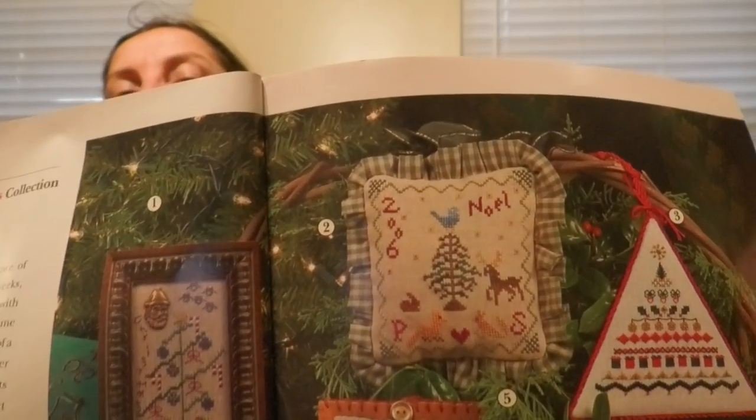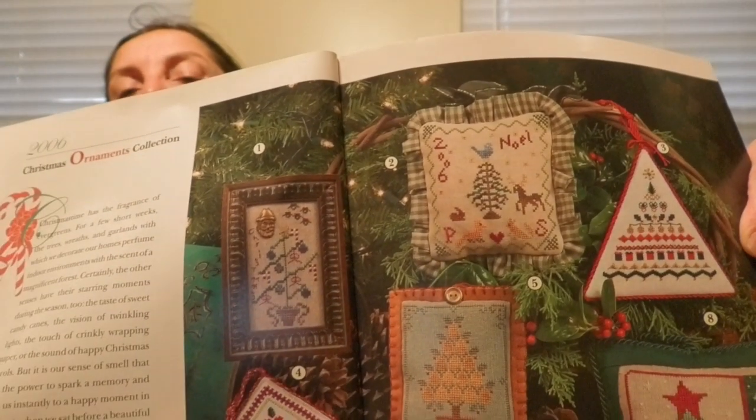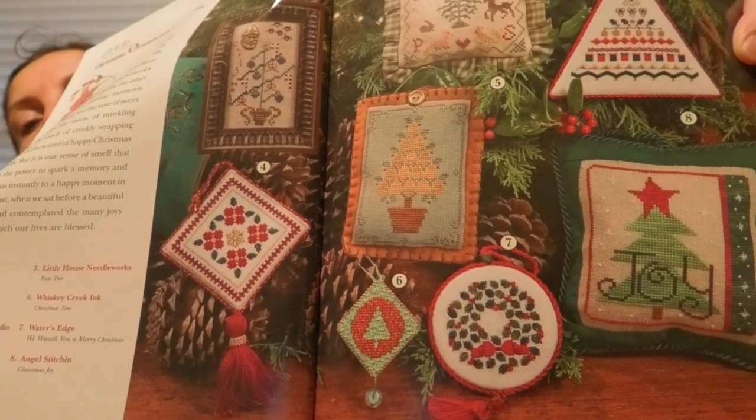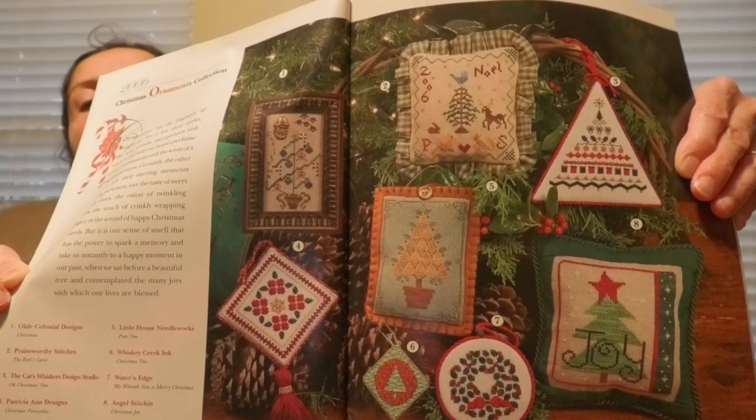2006 Christmas Ornaments Collection. I don't think they named them like they did before. I'm not sure. But on this particular page, there's Old Colonial Designs, Praiseworthy Stitches, The Cat's Whiskers, Patricia Ann, Little House Needleworks, Whiskey Creek, Water's Edge, and Angel Stitching. My favorite is definitely number two, which is Praiseworthy Stitches. Cute ornaments, huh? Like that little one. They're all numbered as you can see. What is that little one? Number six. It's interesting. Whiskey Creek.